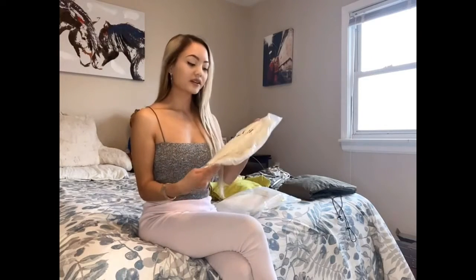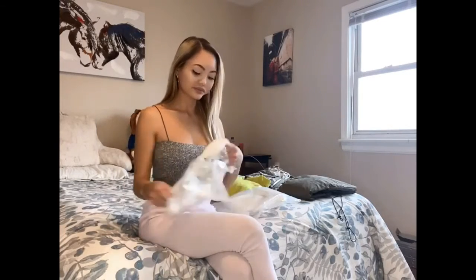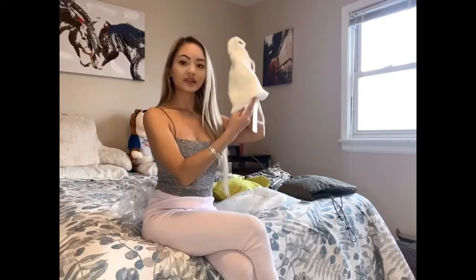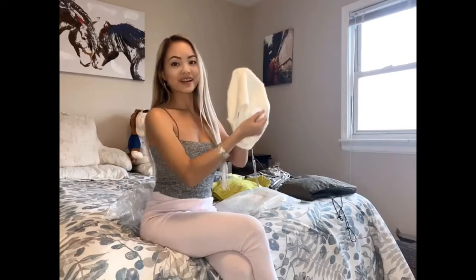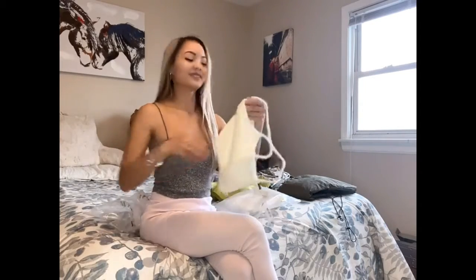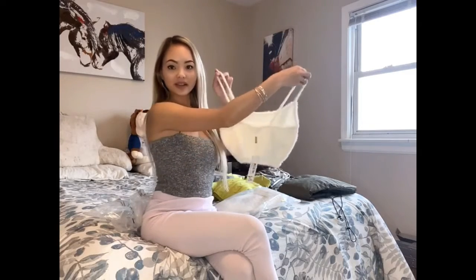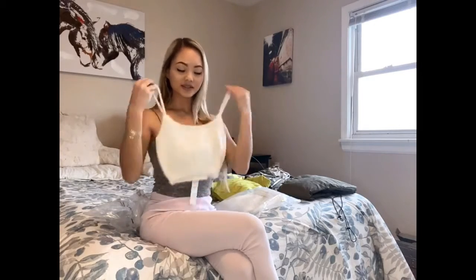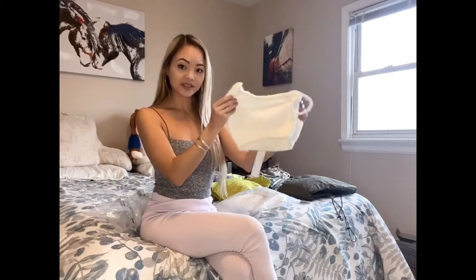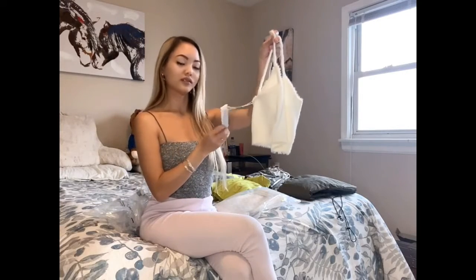Here, I also have a shirt from Meshki that's not even opened yet, and I'll go ahead and do that. When you order clothes from Meshki, you will get a little foil. That sounds so good. And here's this cute top. I can wear it with any pants, even a pair of jeans. And this is an XS crop top.